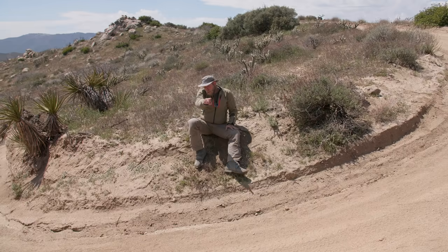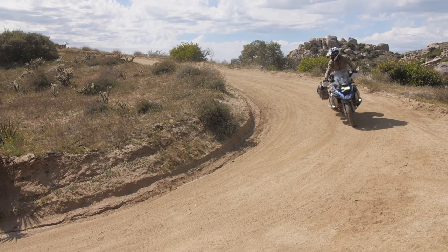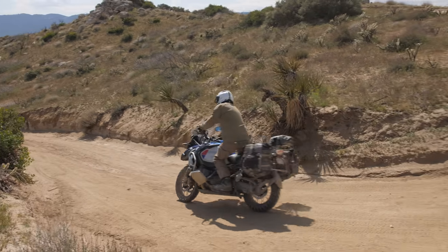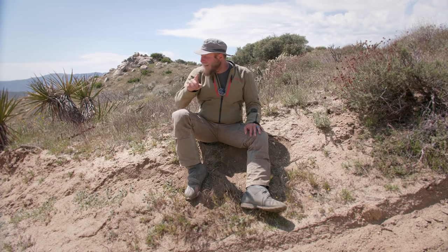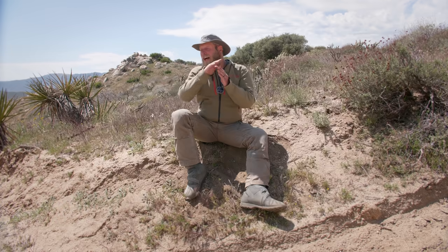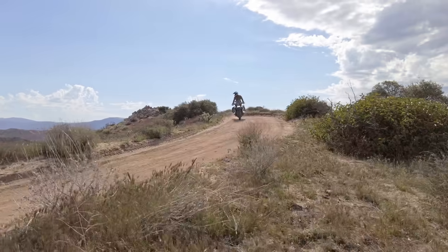However, when you get to a point on the outside of the corner and you can see the rest of the trail, get to the inside or the middle as quick as possible. You don't want to exit on the outside of the corner because that takes away all your lines. If you're on the outside, that's where you're going to end up. As soon as you can see the trail in front of you, cut it off as fast as possible, get back to the middle or get to the inside.